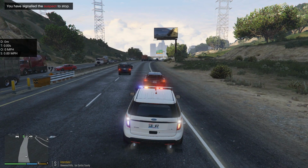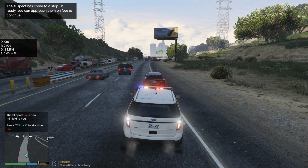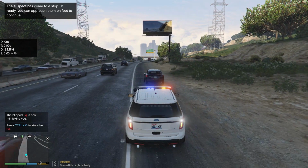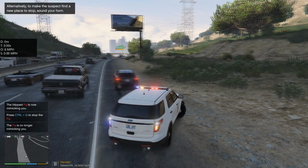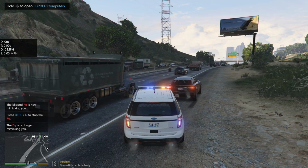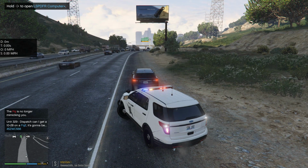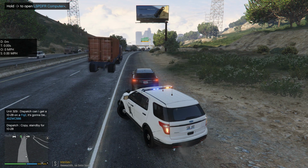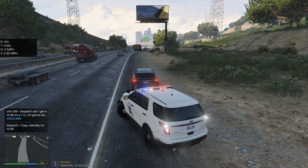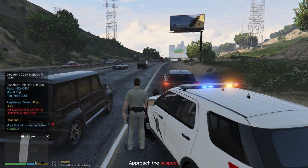Dispatch, 1081 South Interstate 1. The vehicle is going to be a black FQ2. Stand by for license plate. License plate is going to be Zulu Whiskey Charlie 566. Alright, we're going to be waiting on the information to come back.